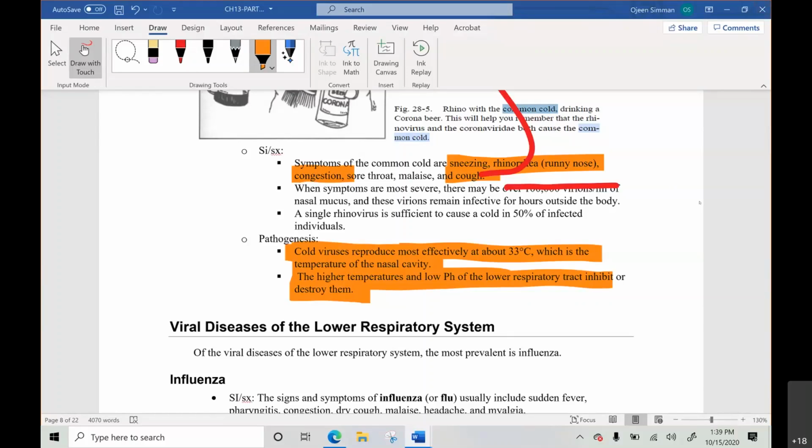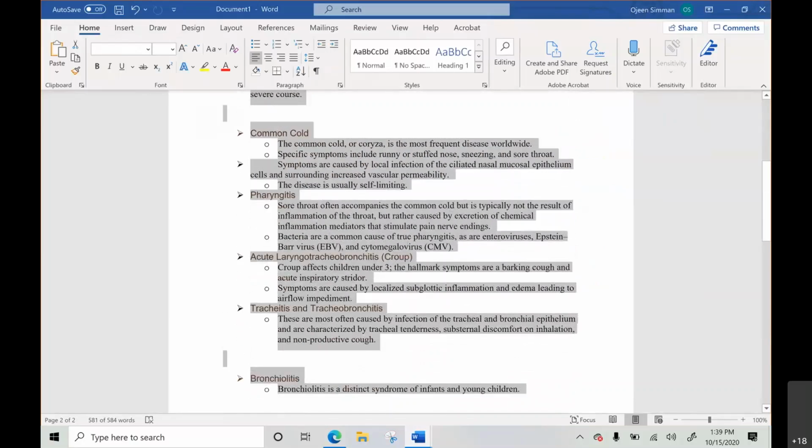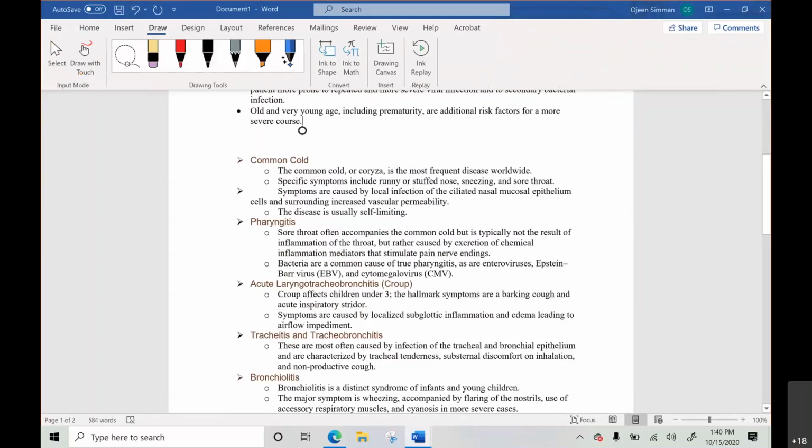Any questions so far? Okay. So we just talked about the common cold. Other infections of the upper respiratory tract. This one you guys don't have, okay? It's in the same document, but I just added it.